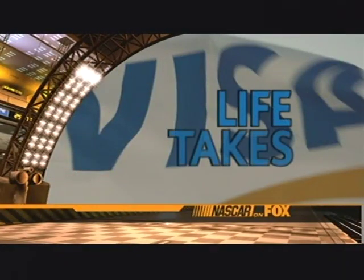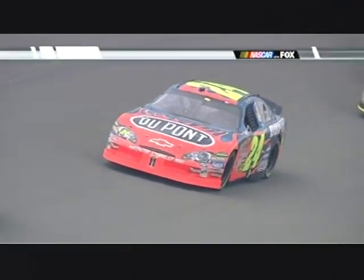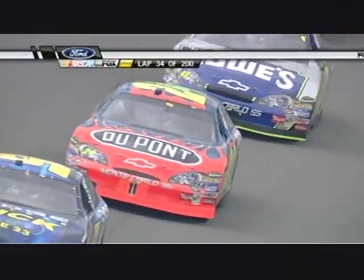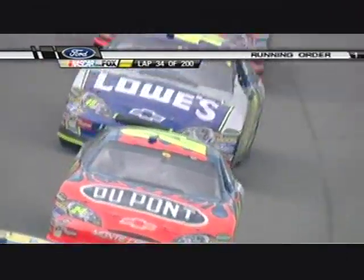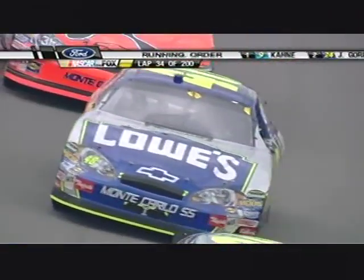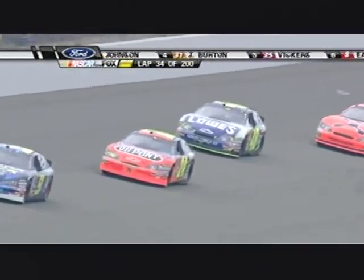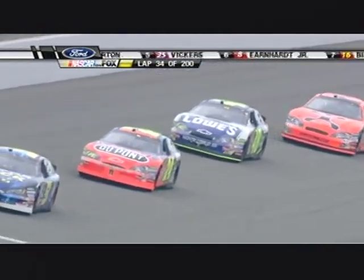Go on, live life, and as you saw, Jeff Green and Matt Kenseth. Now Jeff Gordon, I guess, not too happy with his Hendrick Motorsports teammate right behind him, the Lowe's Chevy of Jimmy Johnson. They were doing a lot of side-by-side racing after that last restart, maybe more than you would expect from teammates.